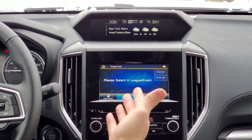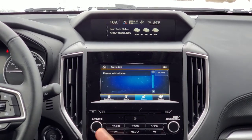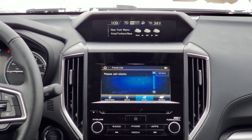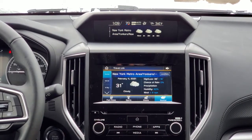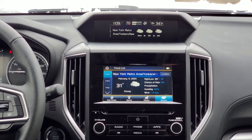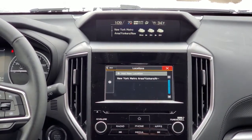Now, we've also got a sports section for sports fans. And if you're really into the stock market, well, you can also follow your stocks from the car. Now at the very end is where we're going to find the weather. And like I was saying, set to New York. So locations. Now with the weather, this is different from the fuel.